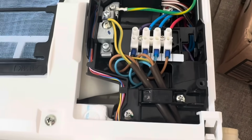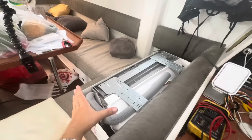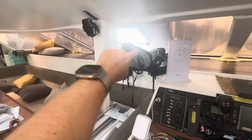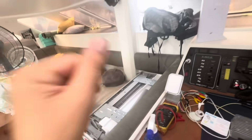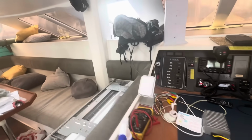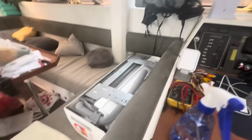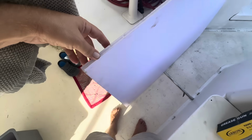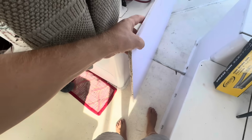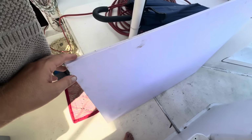I think that's good. So next project, I'm going to design a bracket to install behind the mast support post there. This is the inside unit on the air conditioner, and then we can get the air conditioner guy to hook that up for us. So now I got this PVC foam board they call plastic wood at the marine store here. We're gonna use that to make a bracket.